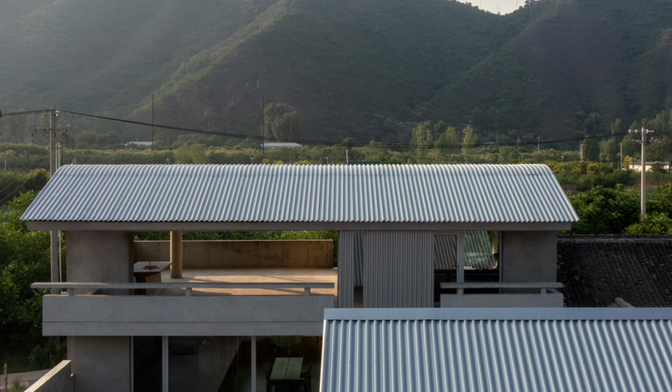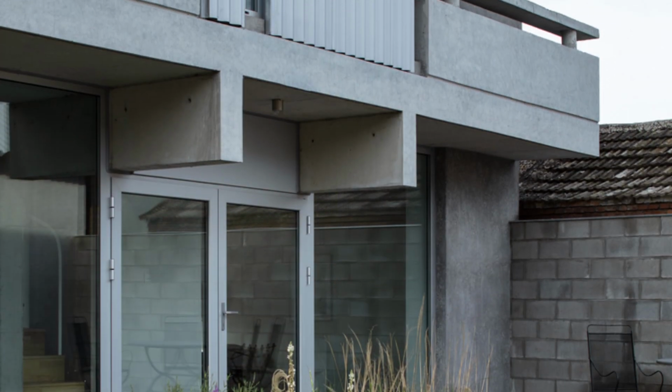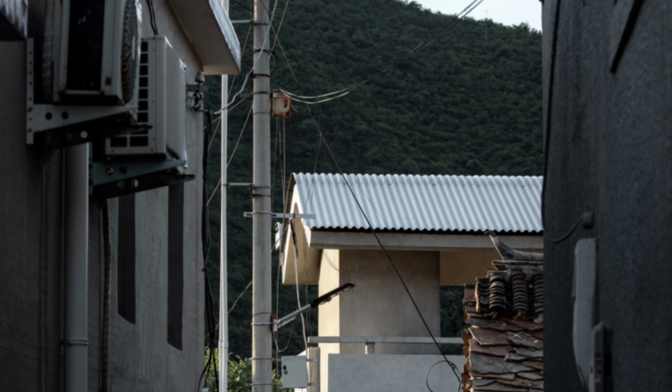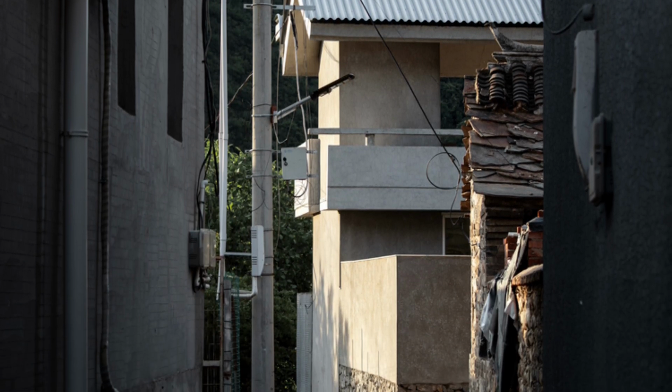The architecture of the Cornfield House acts as a sensory gateway, responding to the surrounding landscape with its thoughtful sections and materials. This home not only provides shelter, but also fosters a deep connection with the environment, making it a place where one can find peace and inspiration in the beauty of nature.